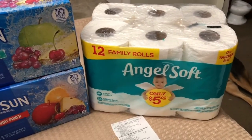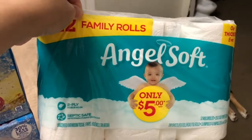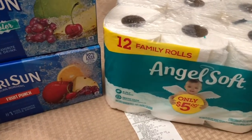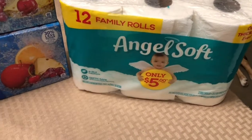And then I grab also toilet paper. So I picked the Angel Soft brand. It's 12 rolls. And it's $5 and there is 50 cents digital coupon.